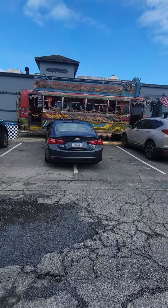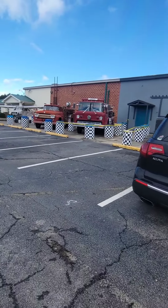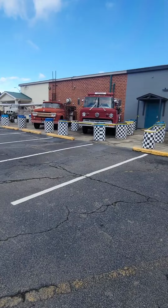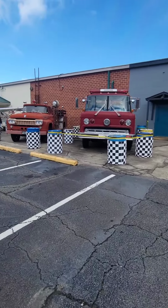I got this cool Mardi Gras bus here. I've been wanting to come here for some time. And I figured today's a good day to do so.